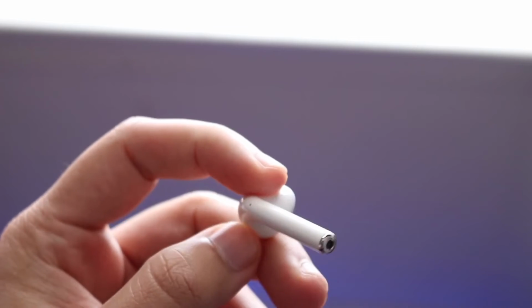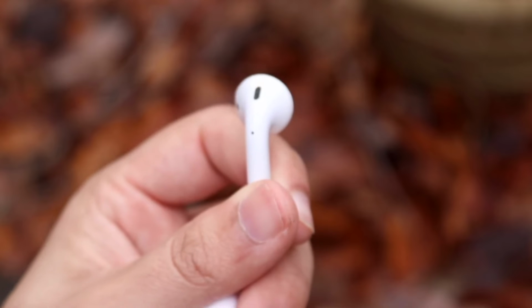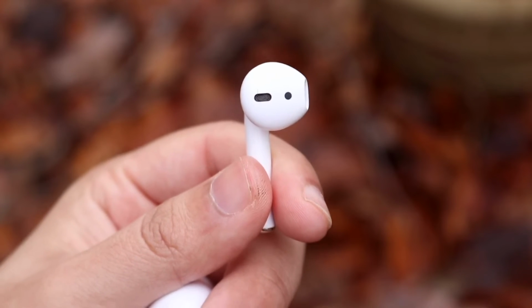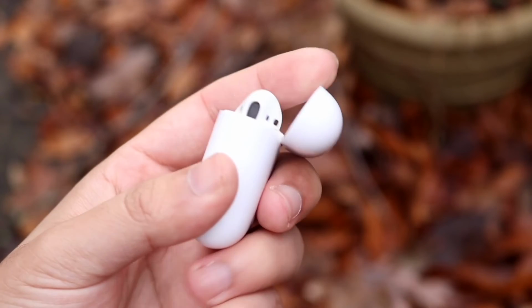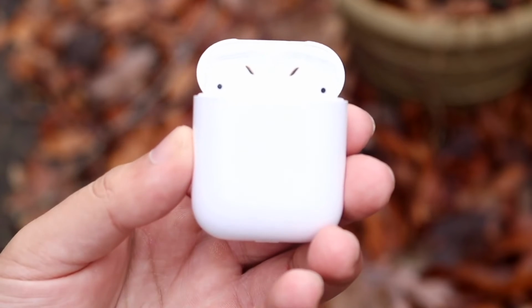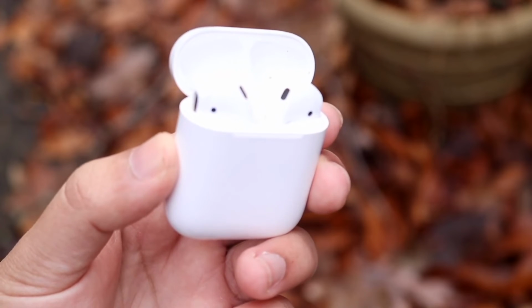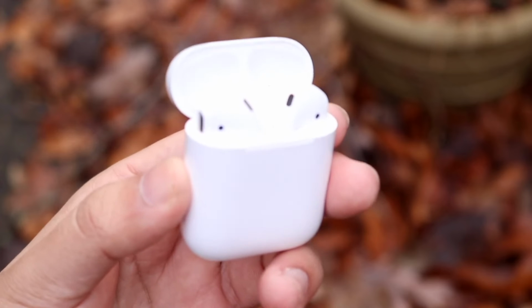But another big thing here was that there's lower latency and a better battery life that you're going to be getting on the AirPods second generation than on the AirPods first generation. This kind of stuff is very important, because if you're buying some sort of a device, as I mentioned before, you probably want it to be better and more enhanced in almost every single area. And that is precisely what's going on with the AirPods second generation. These are definitely better headphones in almost every single way.